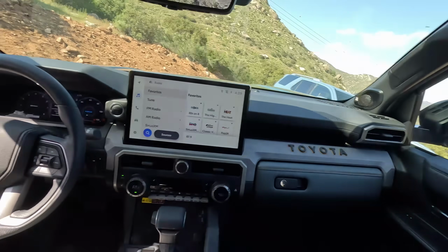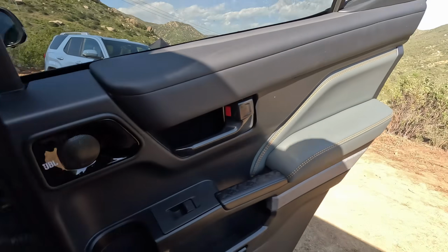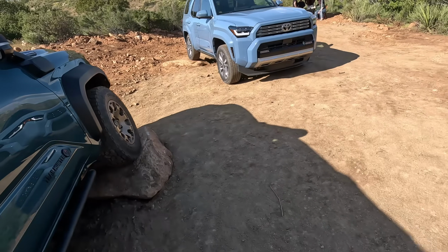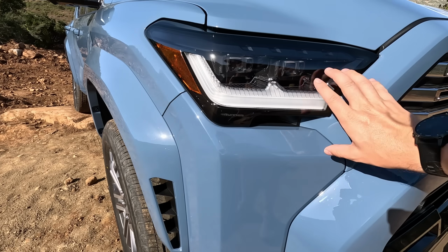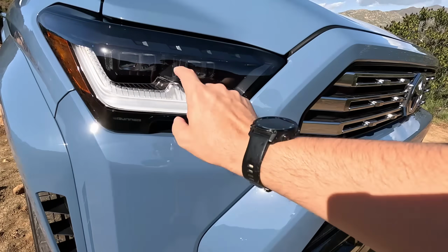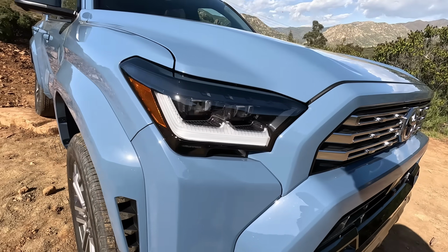But I'm gonna shut this guy down and we need to go straight on over to this Heritage Blue. That's right, Heritage Blue on a Limited. Let's check this guy out. Now, these lights here turn amber, and notice we have 4Runner here in the headlights, but the daytime running light turns amber. It looks really, really nice. And these top lights for your nighttime lights, they look like they have a lot of similarities that we see also in the Sequoia and the Tundra.